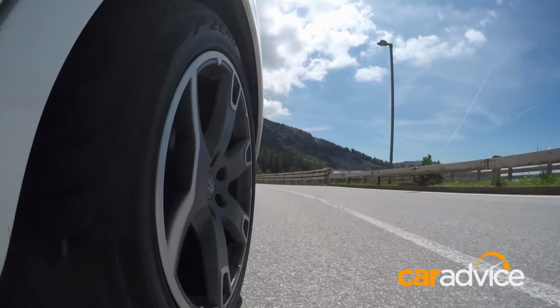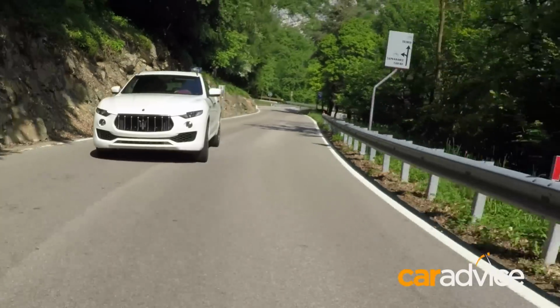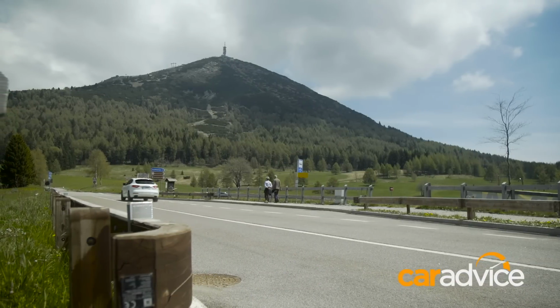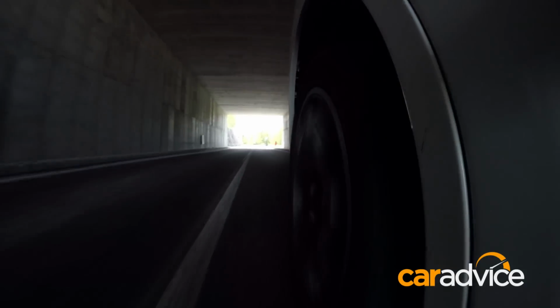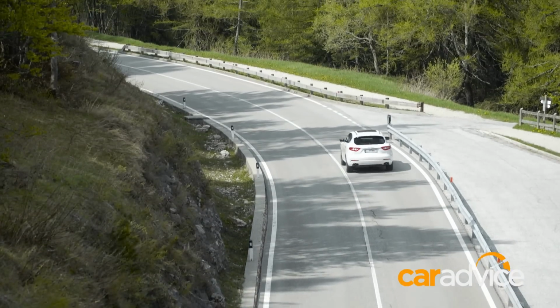There's some lag down low in the rev range, but anywhere above 2500 RPM, and this 2-ton, 5-metre Maserati accelerates with satisfying commitment. There's real refinement to this engine too, especially when high-speed cruising on Italy's autostradas. It's utterly vibration-free.